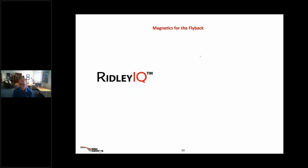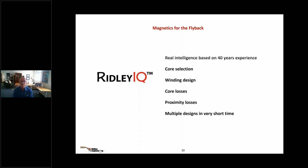You're not usually in our workshop when you're using our software. You're trying to get your designs done. So you're not in learning mode. It's like, don't teach me, just get me to the answer, is what we see from industry these days. So it'll do core selection, winding design, core losses. It'll do proximity losses for you. It'll do multiple designs in a very short space of time. So let's go see that working.